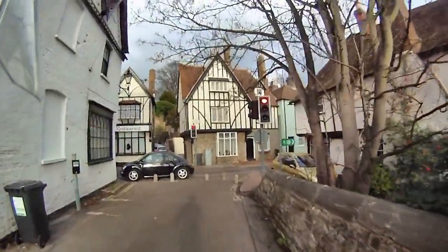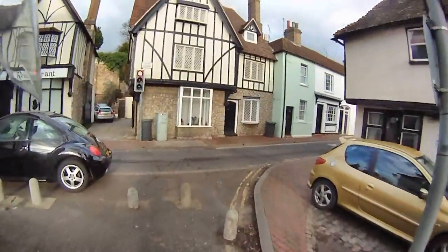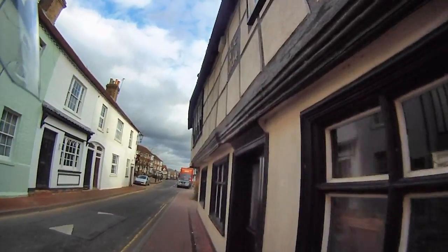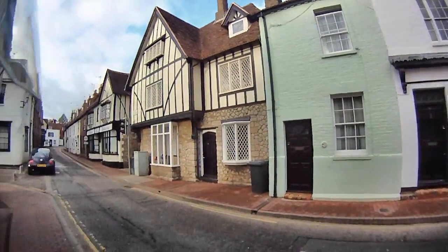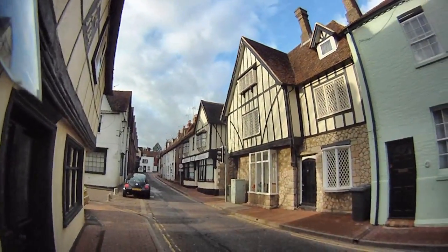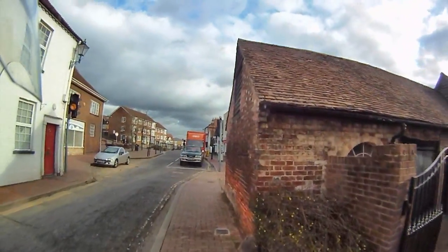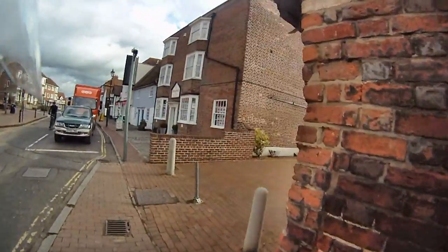Car shouldn't be parked there, but never mind. Don't know why they've still got traffic lights here when there's no traffic. Probably for cyclists. All very oldie world. And look round the other way. Pretty as a picture, if you ignore that Volkswagen parked there. Just round the corner.